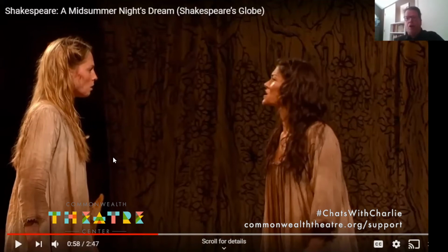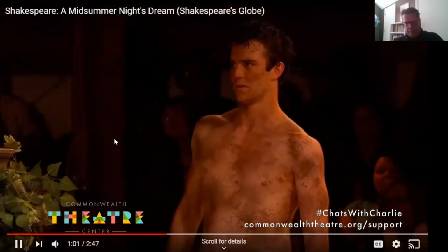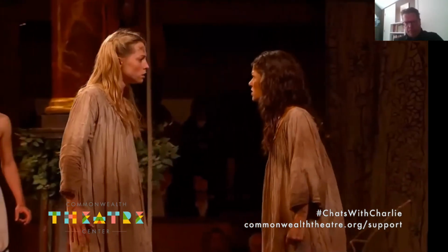Yeah, and the Globe, this is a Globe production, as you can see, and they really have this mission to do it as accurately to the time as possible. So a lot of talking to the audience. Yeah, very cool. All right, let's keep going. Yeah, keep going, and then I hate this scene because I am so dwarfish and so low.